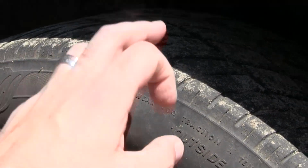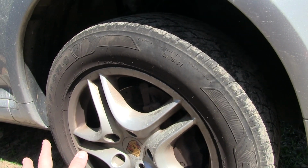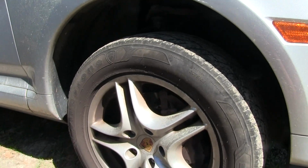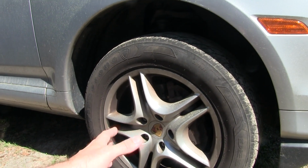If this dealership wanted to put this car up for sale on the front lot up there, they're going to have to put new tires on it. I mean, there's just no ifs, ands, buts about it. So it needs new tires. They're worn down. And again, those Firestones, they just look like cheap tires. And I can't believe a Porsche customer would even put a cheap looking tire on their car.